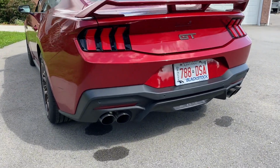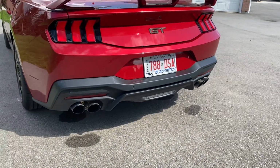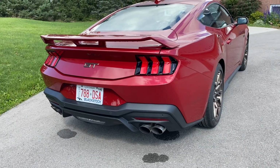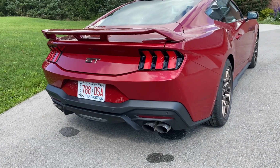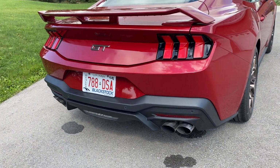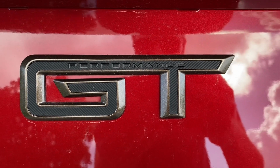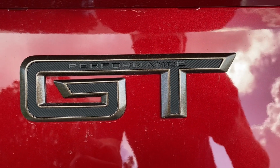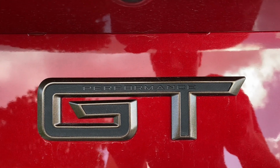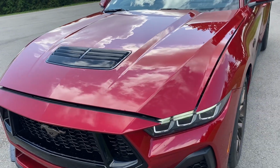2 more big changes with the active valve exhaust. It is now the only way to get this quad tip exhaust design. Otherwise, you're going to get a twin tip setup that looks a little bit small. And allegedly, the active valve gets you another 5 horsepower over the regular exhaust, although I haven't seen anybody actually test that yet. Neat little Easter egg on the performance pack cars here. You can see you've got your regular GT badge, but then it does say performance across the top, which I think is really neat.